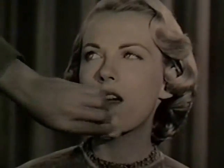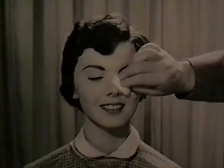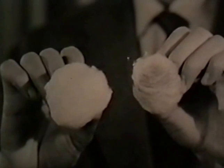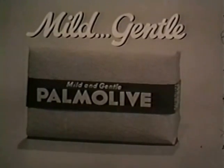Ordinary casual way with just any soap or cold cream. Now I rub her face with a cotton pad. See how much hidden dirt and makeup are left behind? Look, this woman washed her face the Palmolive way. Watch. No hidden dirt. The pad is snowy white. Proof her face is Palmolive clean, deep down clean. Yes, the Palmolive way removes hidden clinging dirt ordinary cleansing misses. Dirt that robs your complexion of beauty. You can have a cleaner, fresher complexion the very first time you use Palmolive. Doctors have proved it. Prove it yourself. Massage your face with gentle Palmolive for 60 seconds, rinse and pat dry. Now try the test again. Watch. No hidden dirt. Your face is Palmolive clean, deep down clean. Palmolive is so mild it lets you clean cleaner, clean deeper without irritation. Get mild, gentle Palmolive soap for a cleaner, fresher complexion today.